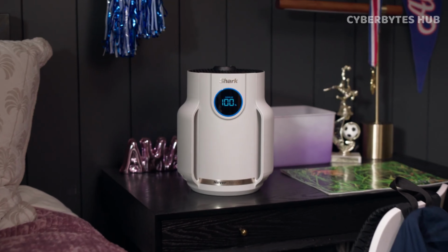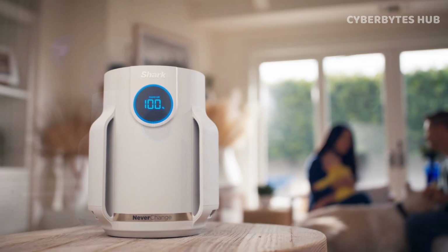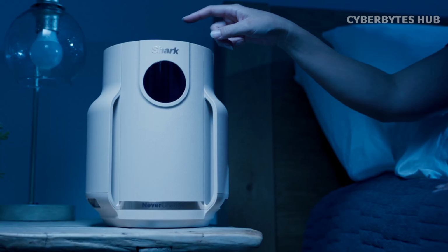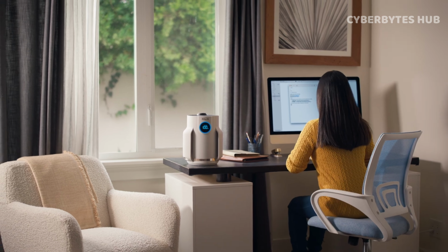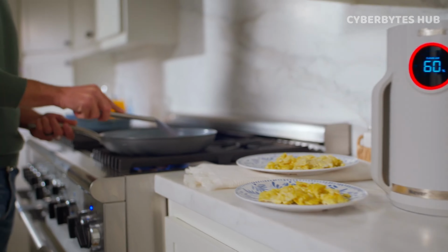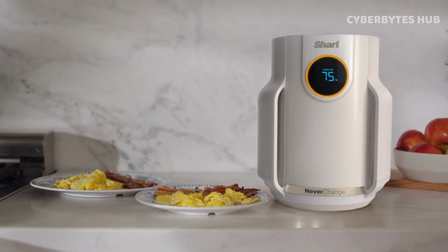Designed to purify up to 250 square feet, it packs serious power into a compact, quiet unit, perfect for bedrooms, offices, and small living spaces. For a low-maintenance way to breathe cleaner air every day, this purifier makes it effortless.